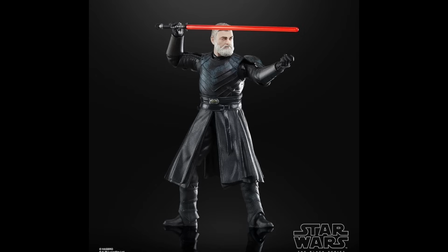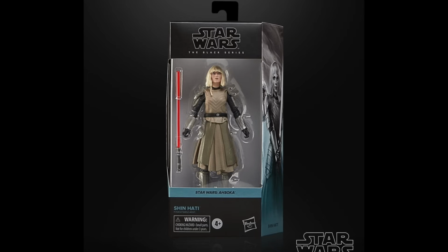I do have to say though, I believe his blade should be more of an orangish color, and it looks very red in this, so not too sure about that, but pretty amazing looking figure. My only complaint is that he doesn't come with the cape. I think he would have looked incredible with the cape, and it's kind of a shame that he doesn't have it. And then, of course, they also announced Shin as well.